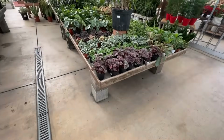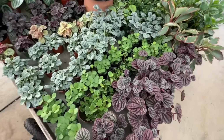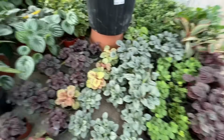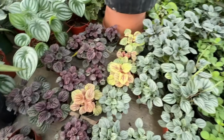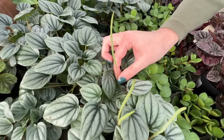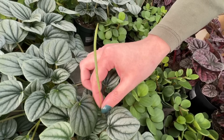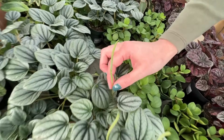Look at all the babies here. What are these? Yeah, so these are peperomia, which are fun because they are in the same plant family as black pepper. Oh, funny. Oh, I love these. Let's find one with some good flowers. Here, right here. Yeah, so these are their inflorescences. Just like you were talking about with the anthuriums. It's a compound flower. Every little dot there is a flower. Oh my goodness.